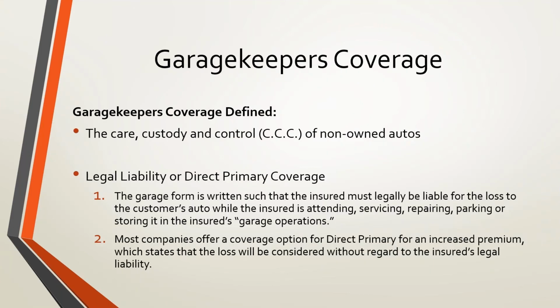One of the coverages offered in the garage coverage form / auto dealers coverage form is Garagekeepers Coverage, and that's just defined as the care, custody, control of non-owned autos. So this is going to be your customers' autos. This is going to be if you're a dealership and you're test driving a non-owned auto. So if you're thinking about buying that auto, you can have coverage under Garagekeepers if you were to cause property damage or bodily injury during a test drive. So again, it's for the non-owned autos. It's not the inventory autos.